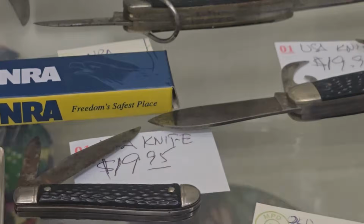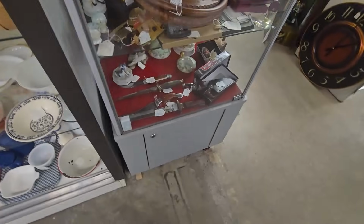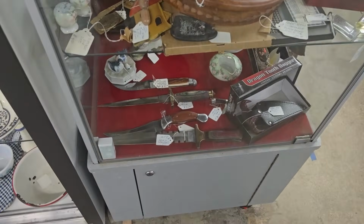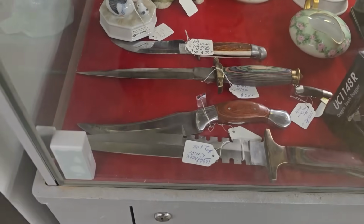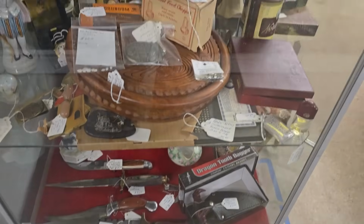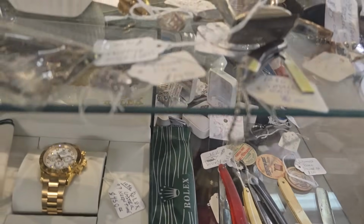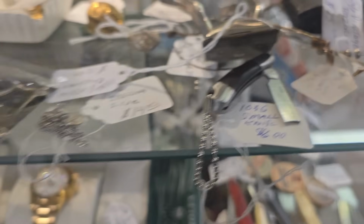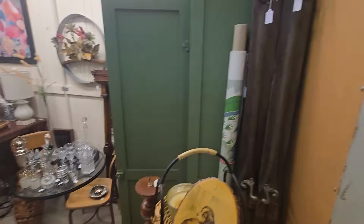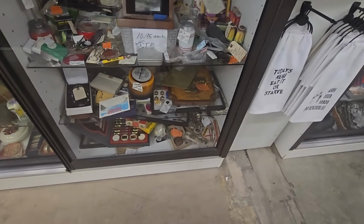The handle's in really good condition, isn't it? Case number 8. Oh! What are those? Razors. Oh look, there's a little one. There's a lot of stuff in here, but it's clean and it's organized. Nice. Well, kinda.